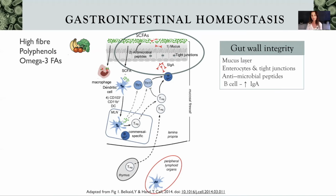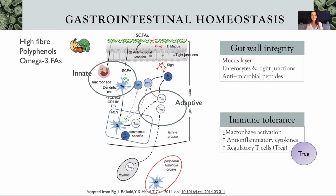The way they do that is, firstly, they help to maintain the integrity of the gut wall by providing energy to enterocytes and stimulating the synthesis of tight junctions and the mucus layer, and also the production of proteins and IgA that help to neutralize pathogens. Fatty acids also influence the innate and the adaptive immune systems, and it's estimated that about 80% of our immune cells are located along the length of the gastrointestinal tract within Peyer's patches and mesenteric lymph nodes, and also between enterocytes. Short-chain fatty acids are able to communicate with these immune cells directly.